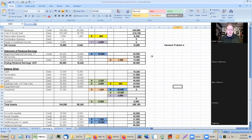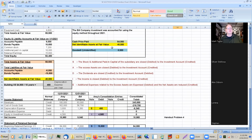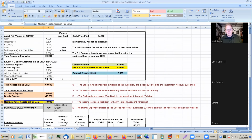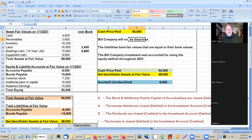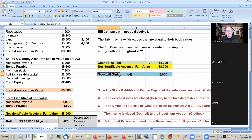Problem number 4, given for homework. The net identifiable assets at fair value is 48,000. And notice that the cash price paid was there. So the assets they identified were at 40,000. The cash price paid was 54,000. So they paid 6,000 more than the identified. So this is the goodwill, or sometimes called the unidentified assets.